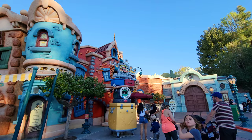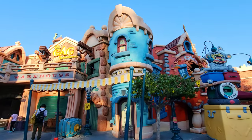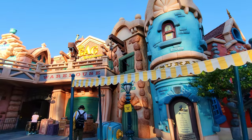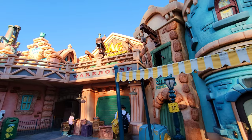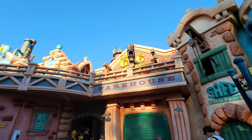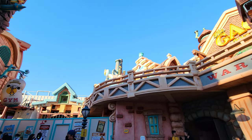60 minutes for that ride, wow. That's a long wait for this ride. And the line in this is very deceiving. Hopefully that's something they take care of during this little year-long closure. This looks so good. Wow.